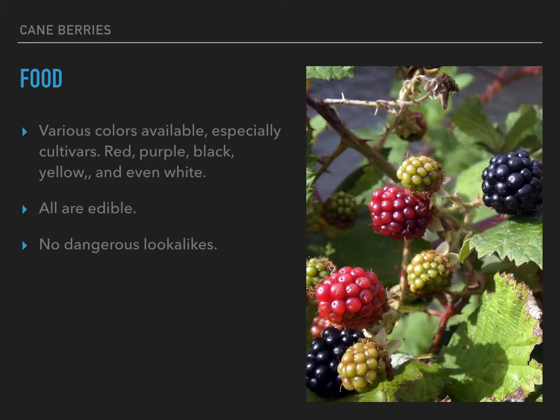As for food, well, you can find them in various colors, especially with those cultivars. You can find red, purple, black, yellow. You might be able to find blue, and there are even white ones. And white berries are one of the things that you normally want to stay away from. But you're not going to find white berries in the wild unless it was some kind of strange mutation. And if you do find them in the wild, that might give you pause just because that's very unusual.